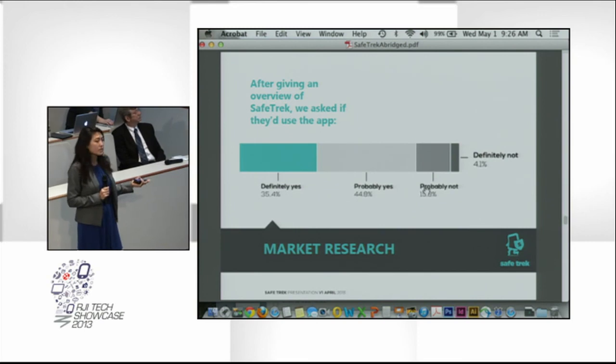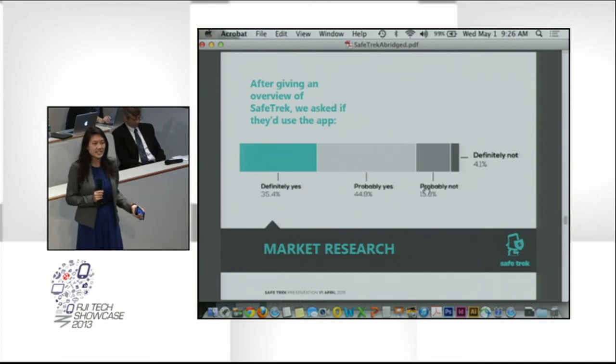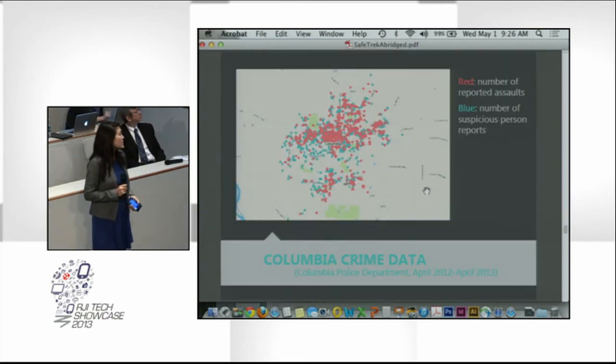So then we gave them an overview of what our application would do. As you can see, we had about 35 people say they would definitely use our app, and then about 45% say they would probably use it. It's about 80% of our 458 respondents saying that they would download and at least sometimes use our app. So we're pretty happy about that.